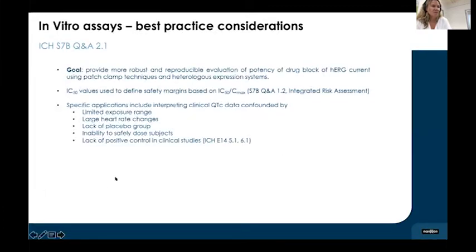Basically, the goal of these Q&As is to provide a more robust and reproducible evaluation of potency of drug block of HERG current using patch clamp techniques and heterologous expression systems. Specifically, the idea is to provide a robust evaluation of IC50 values and also the clinical Cmax values, as contained in the S7B Q&A 1.2. Specific applications of the best practices for the HERG current could be clinically related to limited exposure ranges, large heart rate changes, lack of placebo group, inability to safely dose subjects, and the lack of positive control in clinical studies.